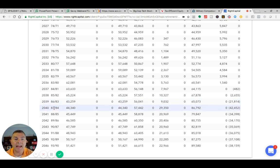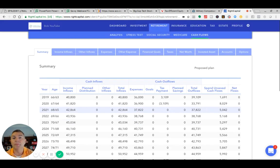And that is a widow's tax trap right there. Significantly less income, by the way, and significantly more taxes. That's just how the widow's tax trap works. So let's go over the tax form. I want to show you something here. Oh, actually, I'm just curious.